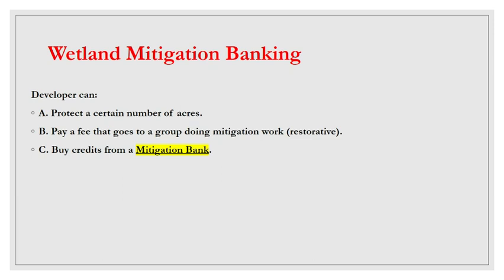So this is kind of like buying pollution allowances under a cap and trade situation from a firm that's not using it. In other words, we talked about, I need to pollute a ton of sulfur dioxide, but I don't have enough allowances. I've got to go then buy one from somebody else. This is akin to that idea. So option C would be buying credits from a mitigation bank. Well, option C might be desirable because it might be the cheapest option.